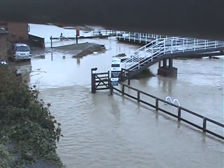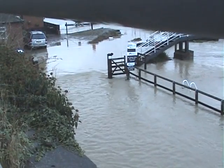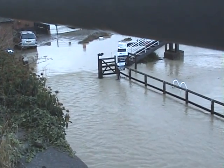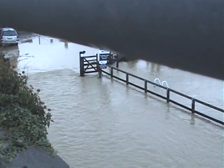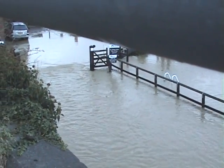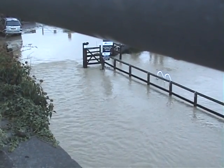And if I'd waited a bit longer to get back, it actually nearly took me off my feet, the flood. So, you know, it's quite dangerous. And you can't tell where the path stops, you know, so it's quite dangerous. But no, we'll have a look the other side, but it certainly isn't as deep as it was.